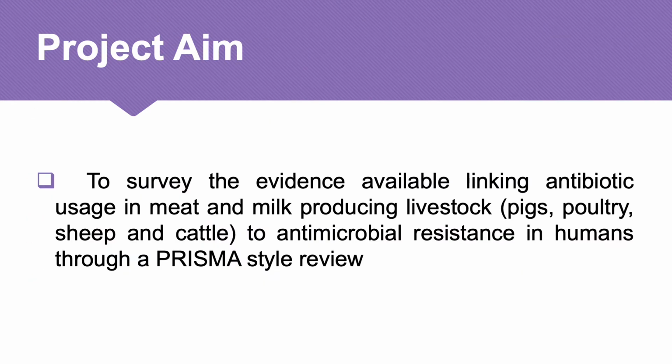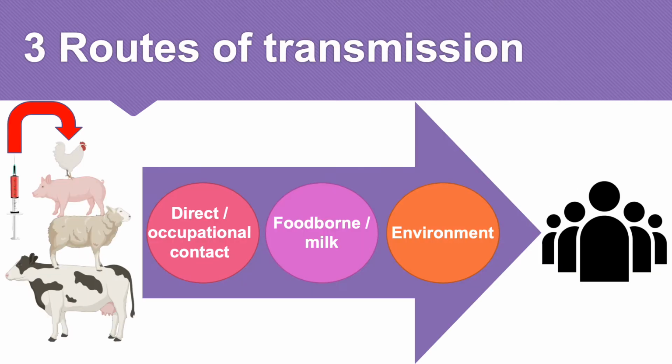The aim of my project is to survey the evidence available linking antibiotic usage in meat and milk producing livestock, these include pigs, poultry, sheep and cattle, to antimicrobial resistance in humans through a PRISMA style review. Antibiotics are used in meat or milk producing animals to treat infections and illnesses. The antibiotics kill most of the bacteria, however some antibiotic resistant bacteria survive and multiply. They have 3 routes of transmission into the human population: direct or occupational contact, foodborne or milk, and environmental. These are the 3 I shall be investigating today.